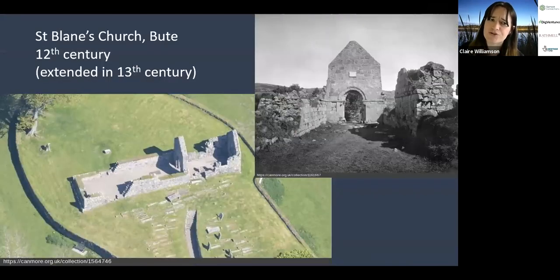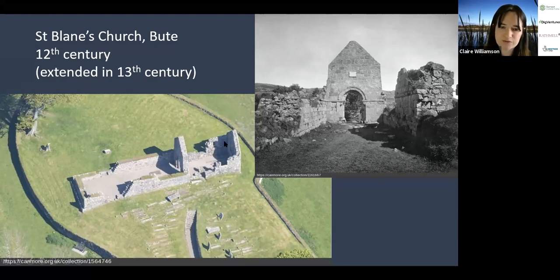So this is St Blane's Church, which is over in Bute, and dates from the 12th century. You can see on the left-hand side is your longer nave section. It was extended in the 13th century, but most of this is still the original early 12th century fabric. And then this will be the chancel. Now you can see in this, which is why I put this in, this is you looking from the nave down towards the chancel. You can see that they've created this nice archway, so it's a bit more of a substantial division than just internal steps and furnishings.